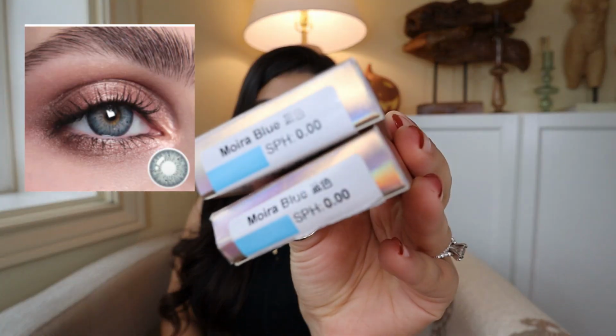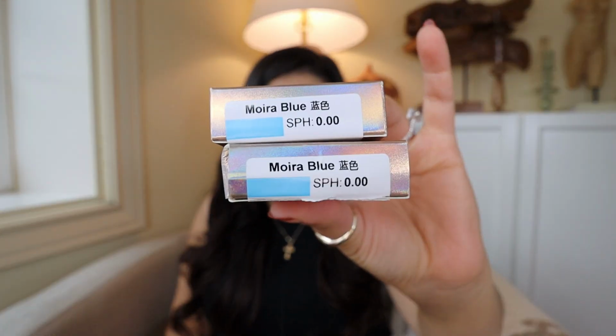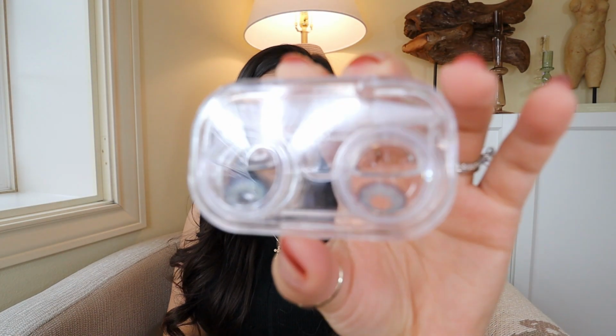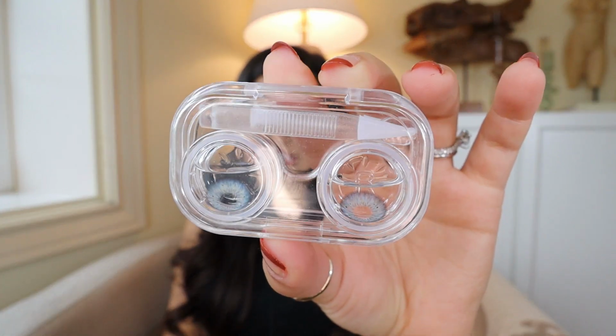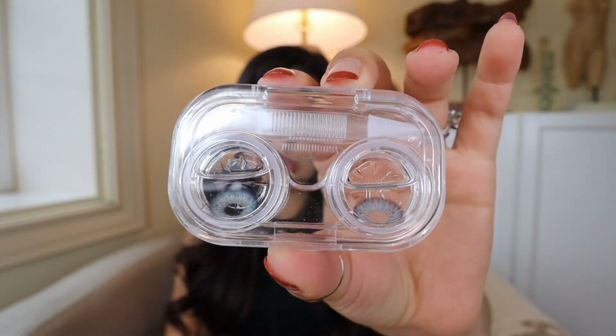The third contact lens that I ordered was the Moira blue color, again with the two separate packages. I don't have a prescription in either eye. Well, I do, but they're so minimal that I didn't need a prescription for my contacts. So mine are zero prescription, and you can see that labeled on the box right here. I'm actually really excited about these blue ones. This is what they look like prepped and set up in the provided eye contact case. Look at those blues, absolutely gorgeous.